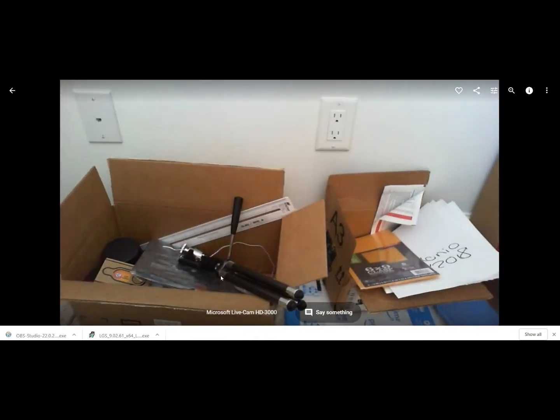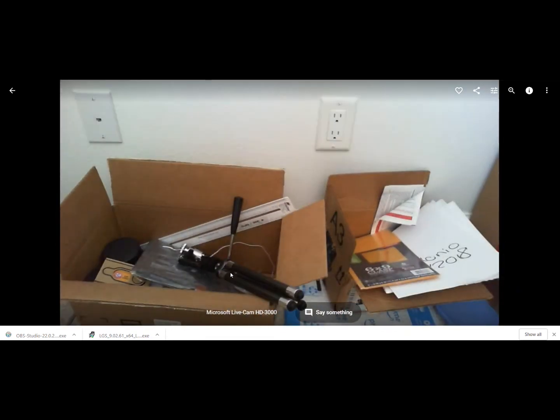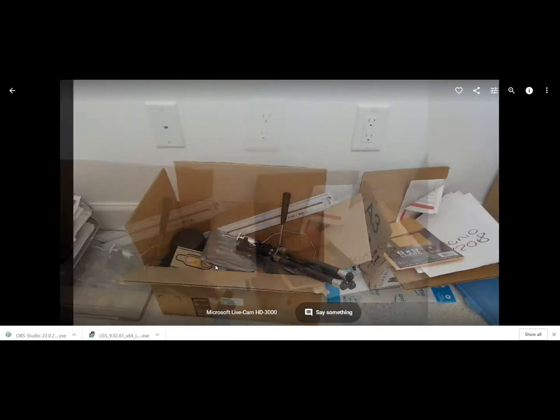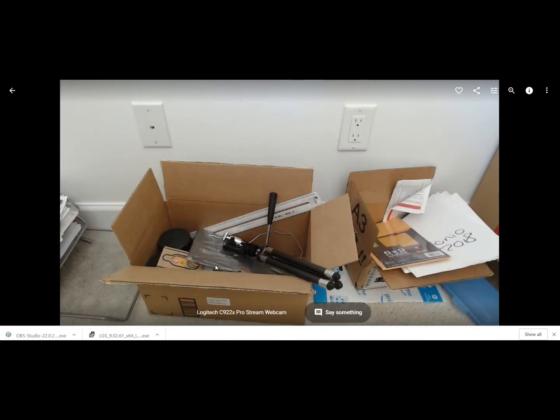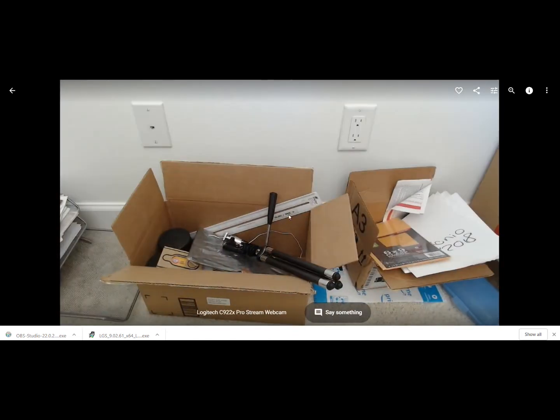So let's go back to the Microsoft. Here you see it's not really sharp. Here Logitech, quite a difference. You see, going back and forth many times. So small things are not readable with both of them, but it's a little bit better definitely.